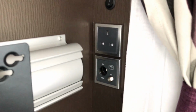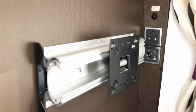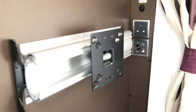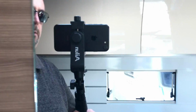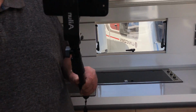Outlet there, 12 volt TV and mains, which is fine. 2 USB sockets here. Not sure how this works, to be honest with you, but never mind. Hooks up there for dressing gowns or coats. There's 2 USB sockets over here, is there? Yep. Okay. I think they're the only USB sockets. Yeah. More coat hooks here, and a mirror next to the kitchen.